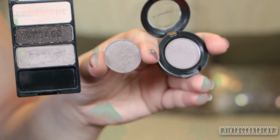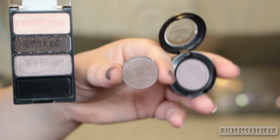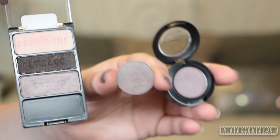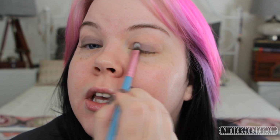Now, if you want to find a dupe for this, you could use Makeup Geek's Prom Night or the Wet n Wild Silent Treatment Trio. The bottom shade in that trio is identical to Shale. However, for simplicity's sake, I'm just going to use the MAC eyeshadows today, also because I just got them, so I'm excited to use them. But anyway, picking up Shale with a nice stiff flat brush and tapping off the excess, I'm going to begin to pat and sweep that color onto my lid.